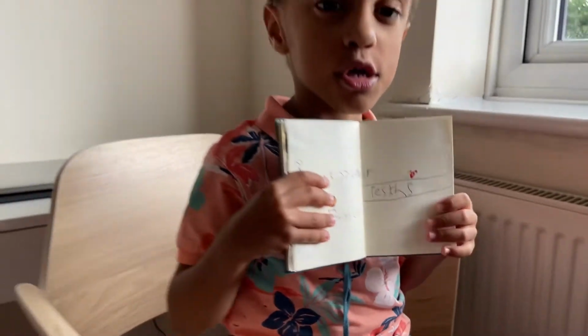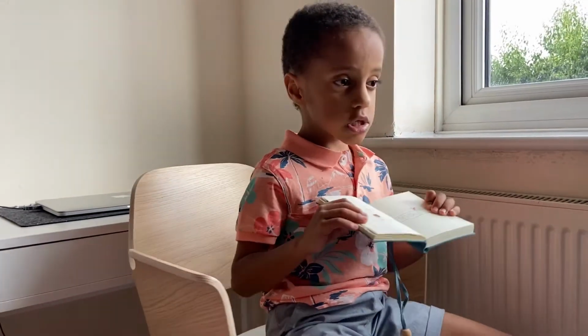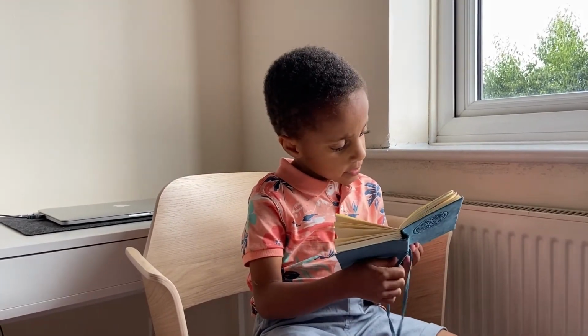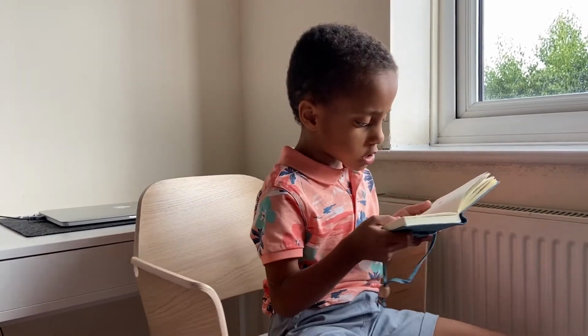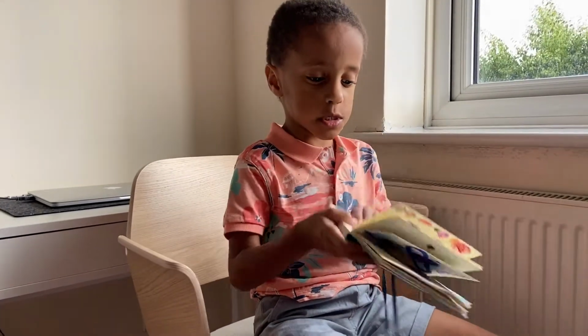Tethys is a moon of Saturn. It's about 61 kilometers across. It's one of Saturn's moons.